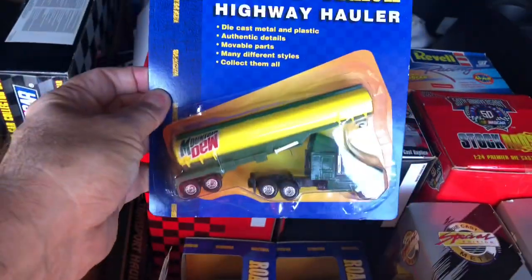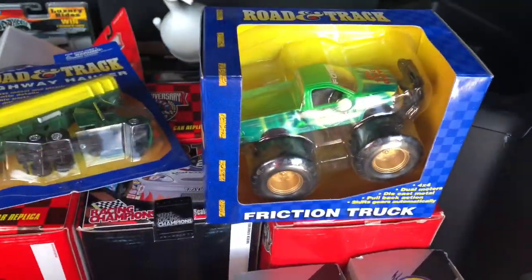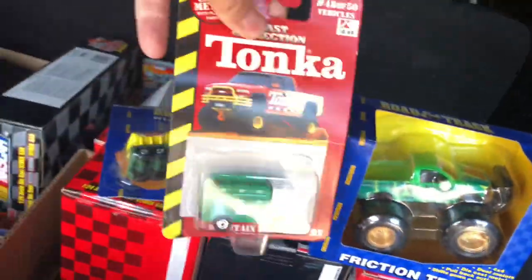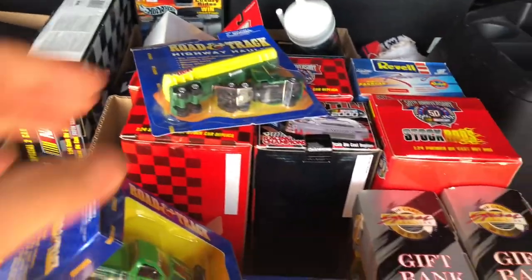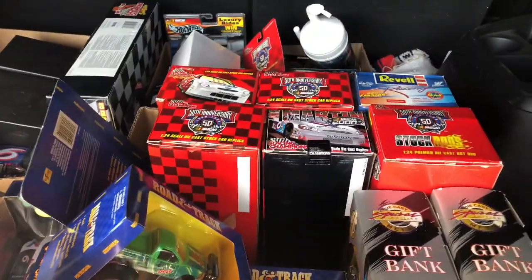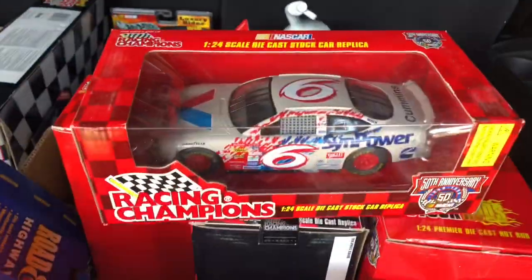So like you got this Mountain Dew hauler, you got these Mountain Dew trucks here, glare on them. So you got a couple of those, other Mountain Dew stuff. And the only reason I bought this other stuff is because I got it so cheap. I don't buy much of this NASCAR stuff because it's slow sellers, but all of these cars are all number 6 Mark Martins.